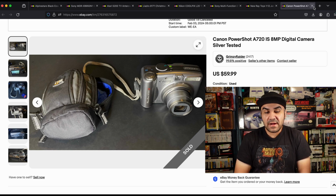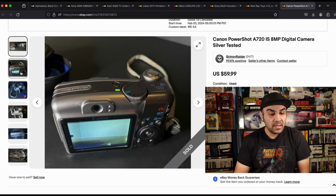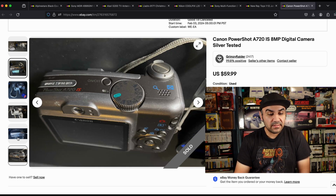The next one's a Canon PowerShot A720. So I've learned now, for sure, especially because of the last year's pickups, PowerShots sell. Now they're not all home runs, they're not all big money, but a lot of them are worth a pretty good amount. And this one sold for $59.99. It did come with an SD card. In the listing I actually showed it working, so there is no question that it works.